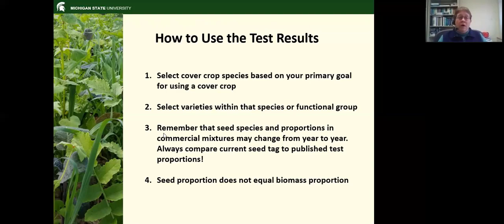Also, always remember that seed species and proportions in commercial mixtures do not stay the same from year to year. So if you're looking at a mixture that's published in this test, make sure you look at the proportions of seed that were actually being used in the test and compare that to the mixture proportion that is in what you're planning to buy. If those mixtures are different, you can't expect it to turn out the same way as this test.